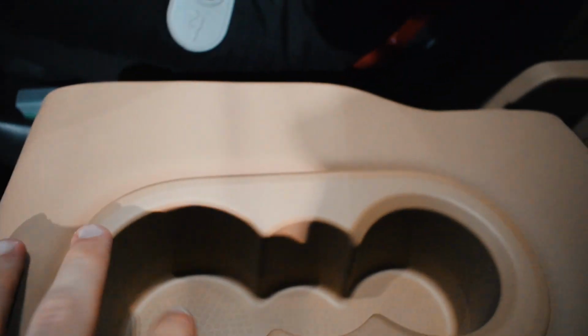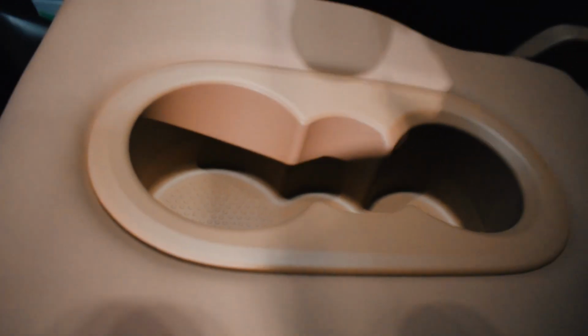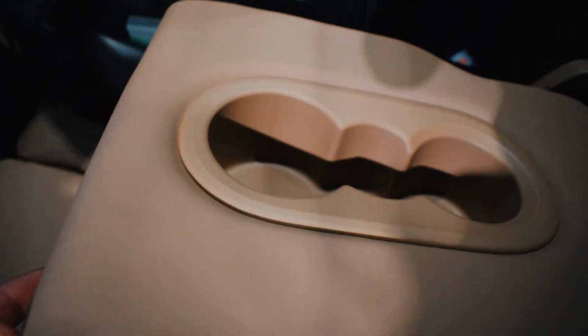So back here you're also having a little cubby, and that's also to store some drinks. So if your baby wants to have some milk, and for example I want to have a Coke, that's all possible because of this beautifully designed cubby. Close that back up and let's go to the outside of the car.